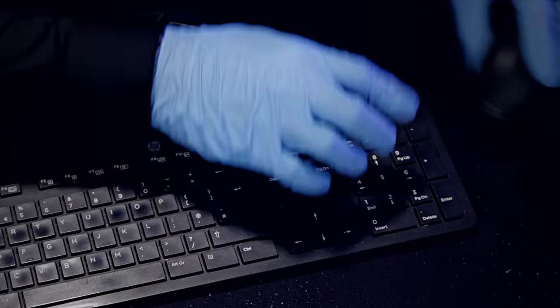There are just different parts of the process I'm doing at the moment. This is very much the deep clean, using different products and different cleaning methods to bring your keyboard back to life.